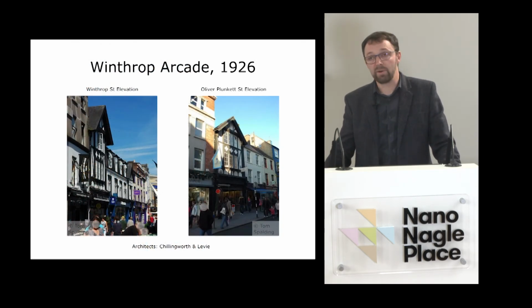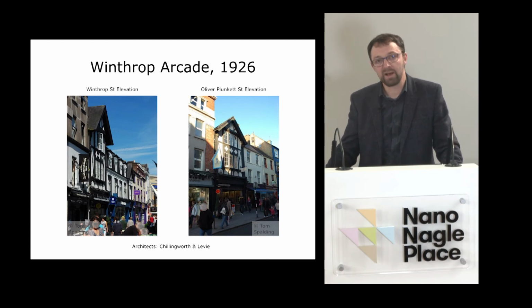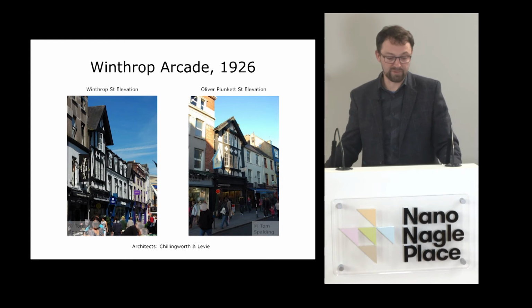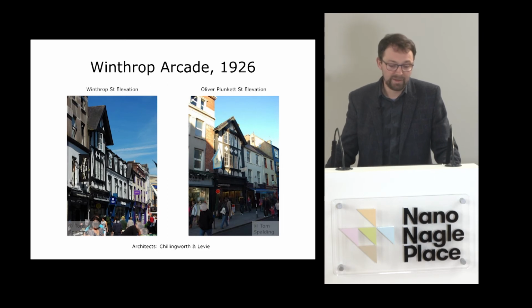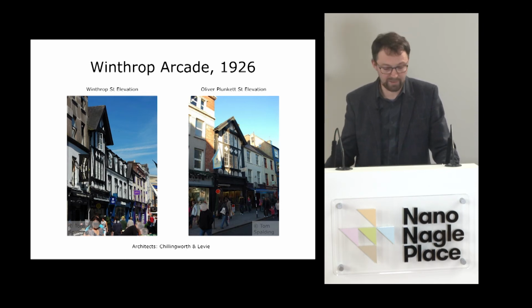Some buildings in Cork were rebuilt after the fire, even though they hadn't been particularly badly damaged. One example is the Winthrop Arcade, which, as you know, runs from Oliver Plunkett Street to Winthrop Street. It includes a number of shops and the Ulster Bank on Winthrop Street. Now, this was quite a departure in Cork, this idea of having a shopping arcade, an internal mall, I suppose.